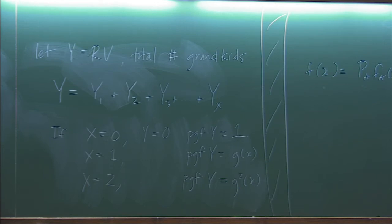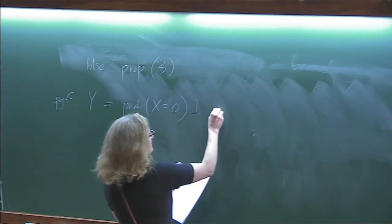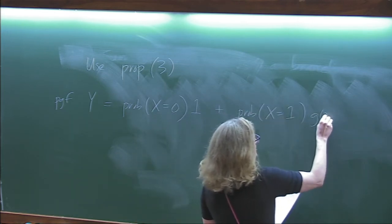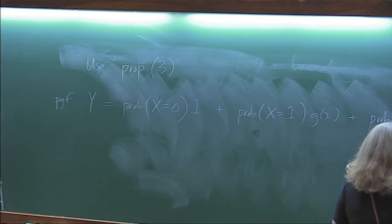Okay, so I'm going to use property 3 now. This is the weighted average when game A and game B. Remember game A and game B? Game A and game B, we have the PGF for the grandkids: the probability X equals 0 times 1, plus the probability X equals 1 times G of X, plus the probability X equals 2 times G of X squared.